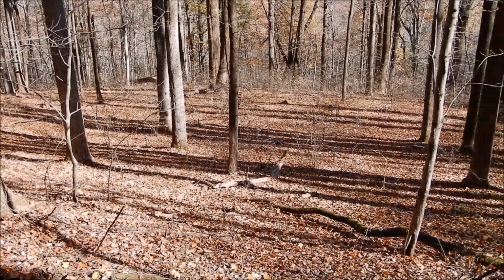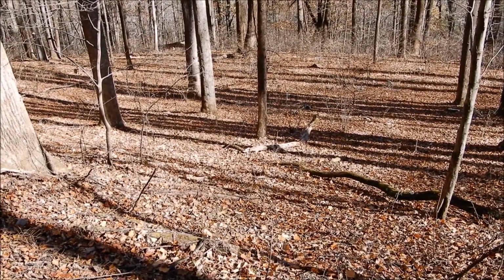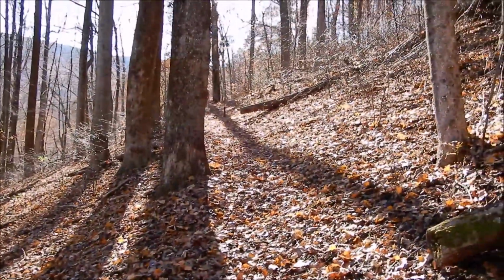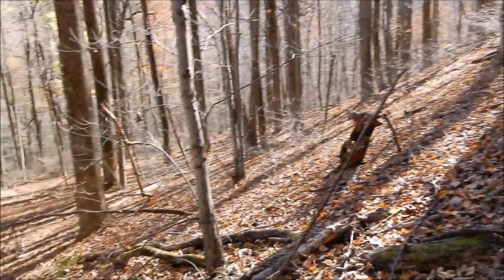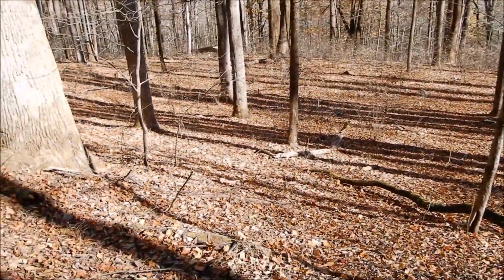2.3 miles into my hike. I'm down to 1,860 feet elevation, and that's where I came from. This is some pretty steep terrain here, so the trail zigzags back and forth with some switchbacks. I'm not quite down to Big Run yet, but look at that down there.